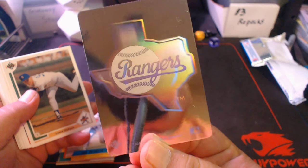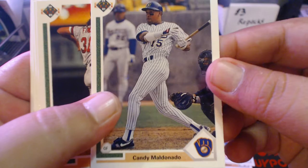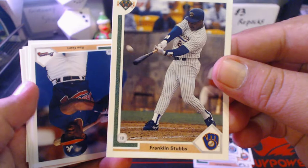Full size Texas Rangers. Very shiny. Very nice. Shout out to Bradley Moore. And Austin F. We got Mike Sims. Who's this? Mark Williamson. Candy Maldonado, Chuck Finley, Rob Deer, strikeout home run hitter extraordinaire, Franklin Stubbs, got Ron Gant. I do have this card, but it's always good to pull a Ron Gant.